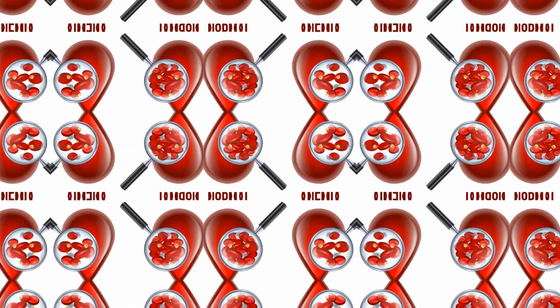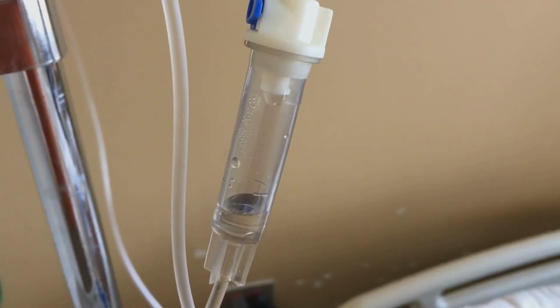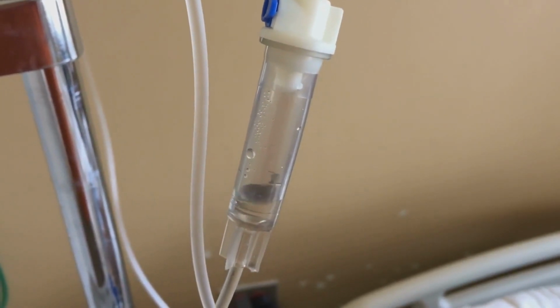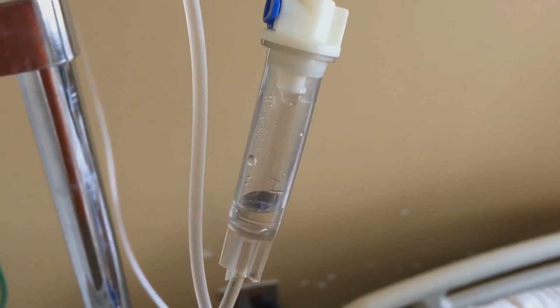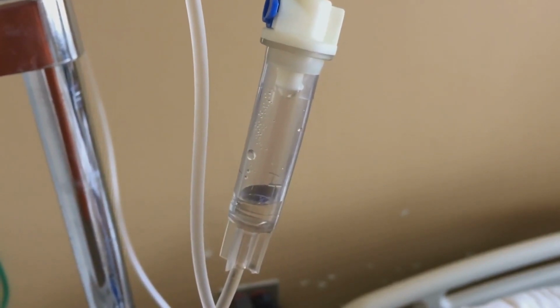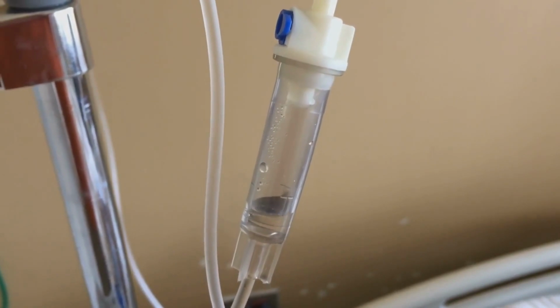In cases of severe iron deficiency anemia, oral iron supplements may not always suffice. This is when intravenous iron infusion becomes crucial. It's a treatment where iron is directly delivered into the bloodstream. This approach is used when oral supplements fail or aren't tolerated well, or before surgeries involving significant blood loss.